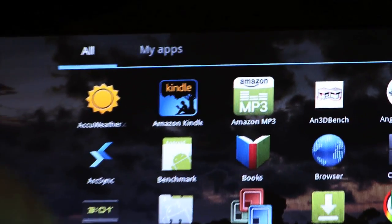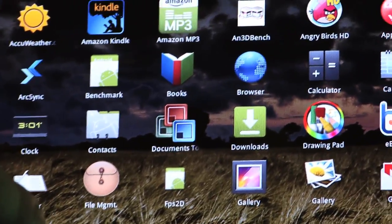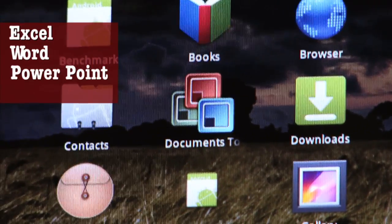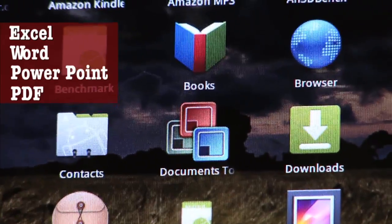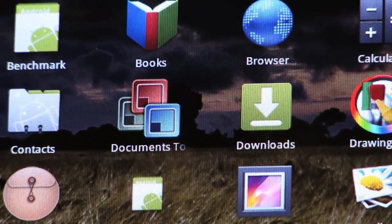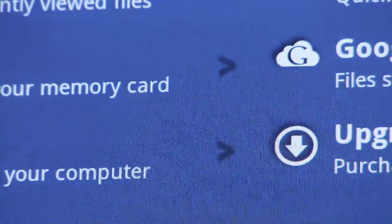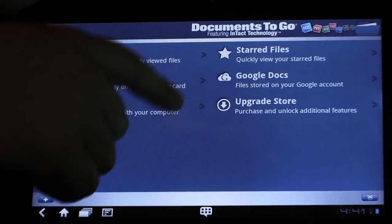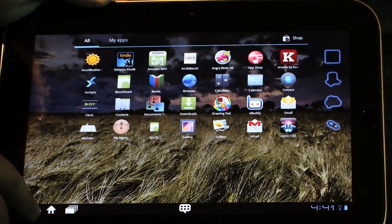One of the apps that we really like the most on this is the full version of Documents to Go. With Documents to Go, you can open and edit your Excel, Word, PowerPoint, and PDF documents, and you can share them on the internet, and that's really helpful. This is something people usually pay some good money for, but it comes free with the K1. You can see here, you can open recent files, local files, Google Docs even. A very useful app for anyone who has to deal with documents.